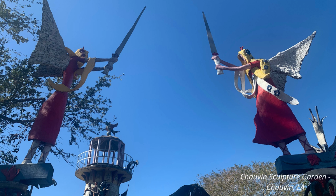The site was then donated to Nicholls State University, who in 2002 officially opened the Chauvin Sculpture Garden to the public and dedicated the building across the street as the Nicholls State University Art Studio. Today, student art hangs alongside pictures of Kenny Hill, a nod to the garden's past and its inspiration for the future.